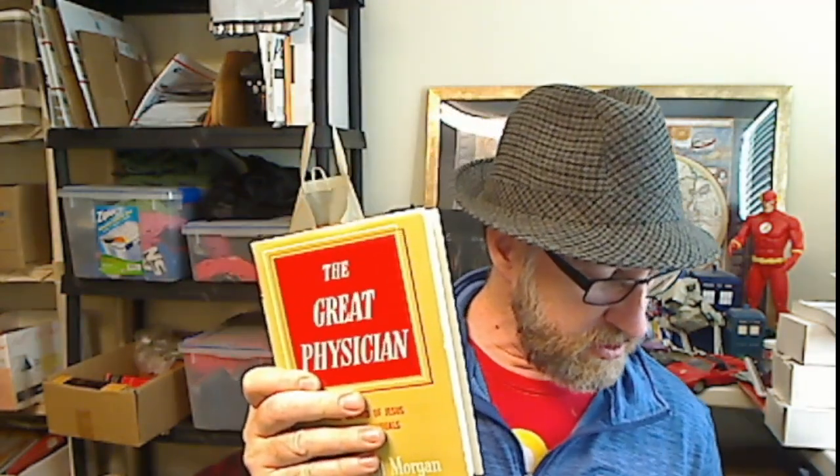So this is The Great Physician by G. Campbell Morgan, 1937, clean hardcover, little bit of dust jacket wear, but nothing great. This was $18.